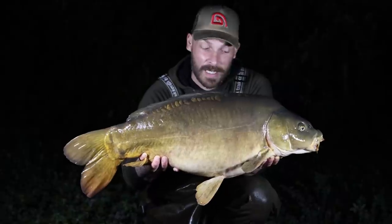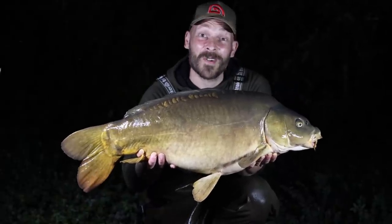And you never know, one of the bigger ones might turn up. Okay. That's fish number 33. Let's get it back. Go on, girl. So we've got another small common. I'm really unlucky with the sizes tonight. There's been a few that we just haven't bothered photographing, so this is the seventh of the year.